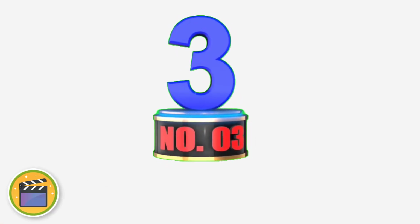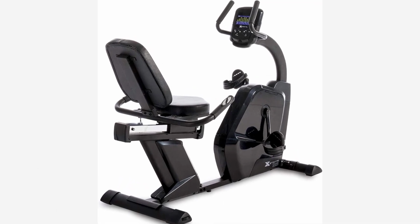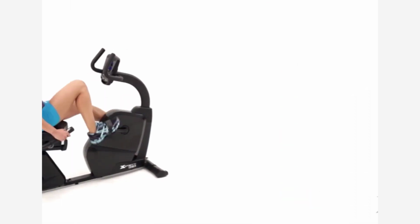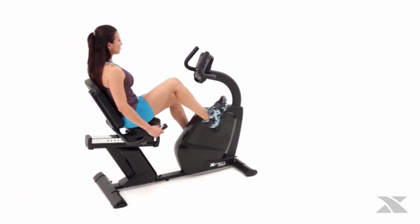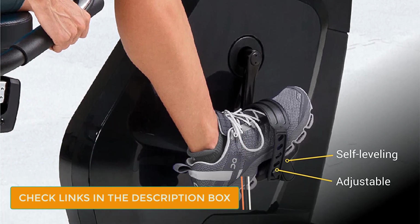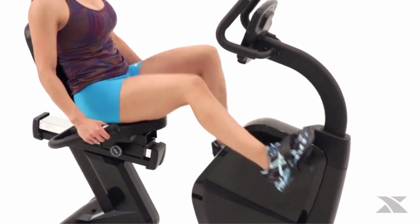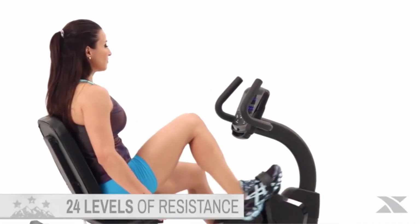Number 3. XTRRA Fitness SB 2.5R Recumbent Bike. XTRRA almost took the first spot as the best rated recumbent bike for seniors. This excellent recumbent bike offers the perfect level of resistance to help your senior scale up to higher workout levels. The 22-pound flywheel actually gives you 24 different resistance levels, which is something that we just don't normally see in bikes like these. It's all programmed in the LCD screen, so the only hurdle with a senior using this is that they might have a little bit of difficulty navigating at first depending on their age. Otherwise, it's a bright display and shouldn't be too hard to learn.